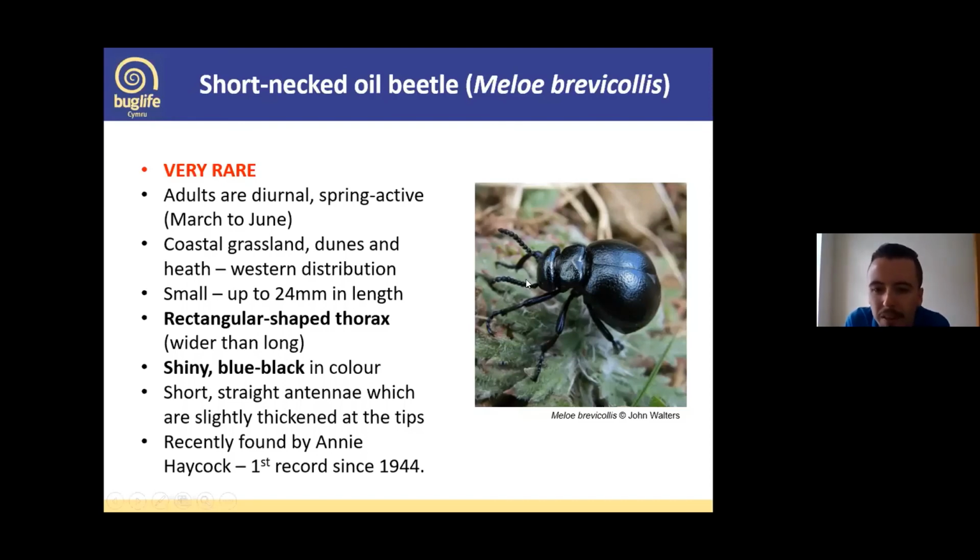And the antennae are quite distinctive as well, because they're very small little segments, and the antennae are straight as well. It's not easy to sex them because the males and females don't have the kinks in the antennae, so that's a bit more challenging.